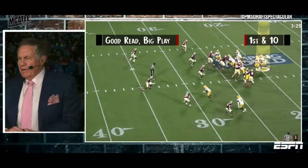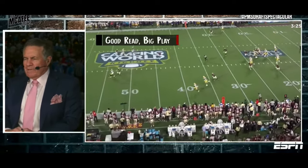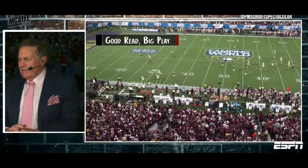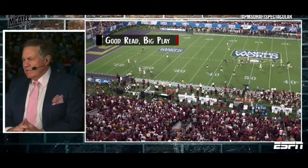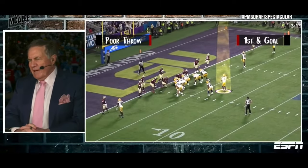Great leader. His teammates really play for him here. He's got a really good touch. Again, a lot of these throws are typical. They're going to come outside the numbers, and it seems like that's where he's most comfortable throwing the ball. This is an example down here with kind of the touch.